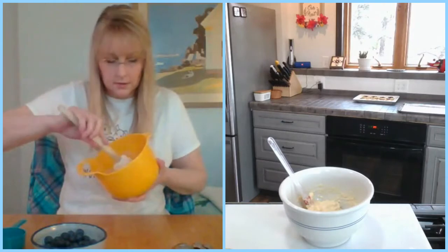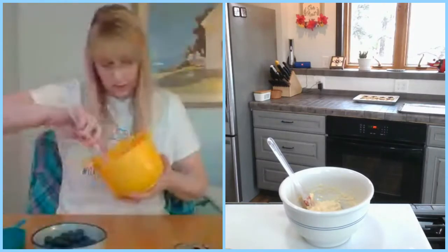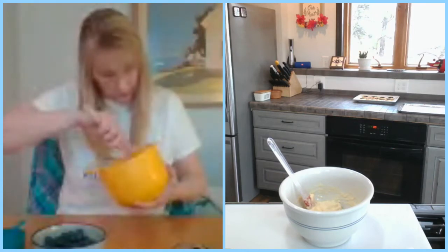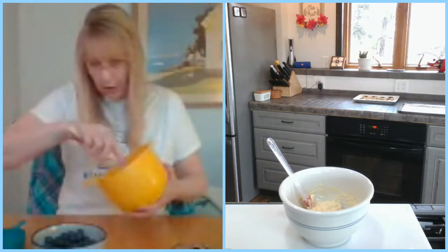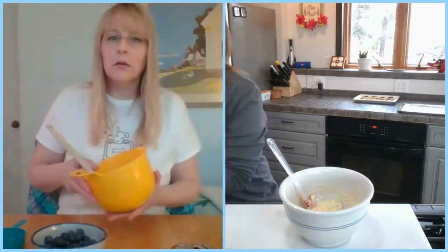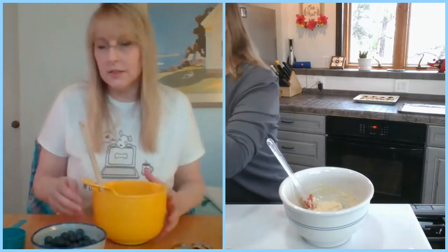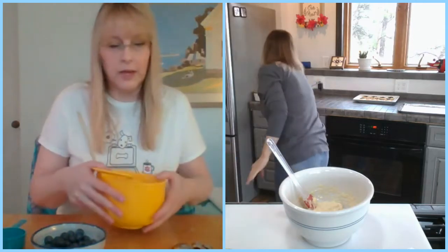It looks still like pancake batter, so I wouldn't be able to put it into balls, strange. But I did a test batch, and I think it just makes a difference, like how big your egg is, all of those sorts of things. And I do have a little bit more honey in this version than the last version. Oh, right. So all of those little things can make a difference. Yep. And this is why it's good to have you on location.